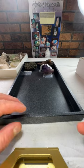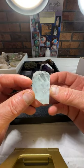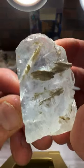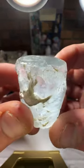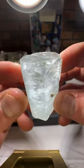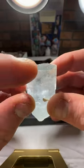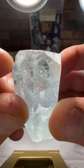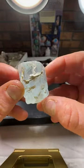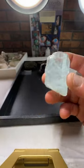Okie dokie, let's see. Aquamarine from Pakistan with feldspar on the outside. We are going to make it too cheap. This should be more priced, but it will be too cheap. Look at this. Pinacoid termination with these little angles going on here. Very nice flat top. Beautiful crystal.